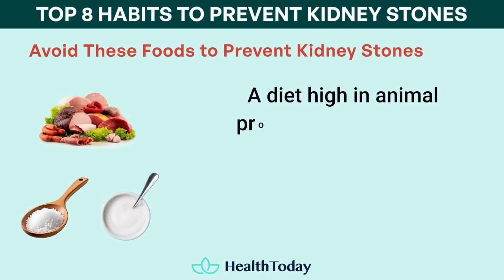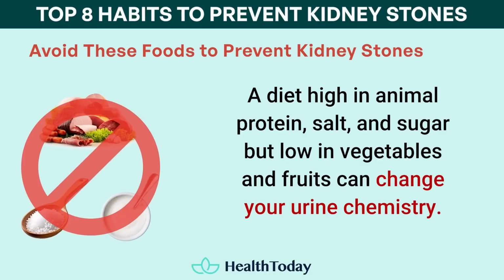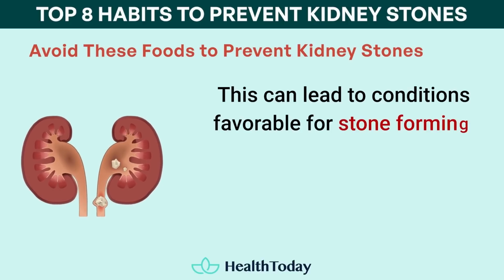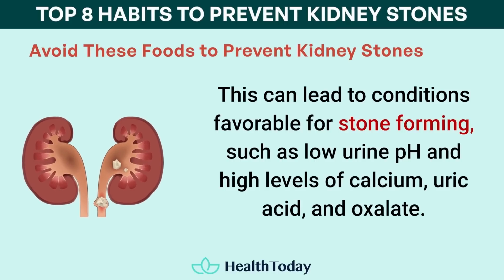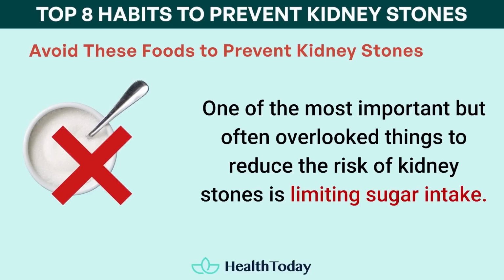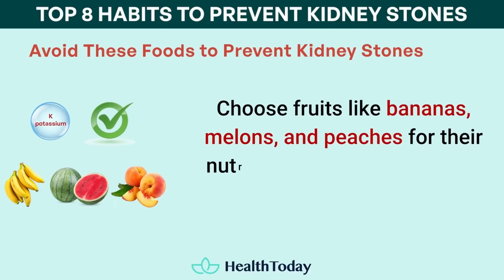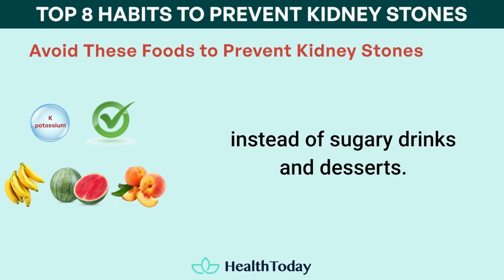A diet high in animal protein, salt, and sugar, but low in vegetables and fruits, can change your urine chemistry. This can lead to conditions favorable for stone forming, such as low urine pH and high levels of calcium, uric acid, and oxalate. One of the most important but often overlooked things to reduce the risk of kidney stones is limiting sugar intake. Choose fruits like bananas, melons, and peaches for their nutrients, such as potassium, which supports kidney health, instead of sugary drinks and desserts.